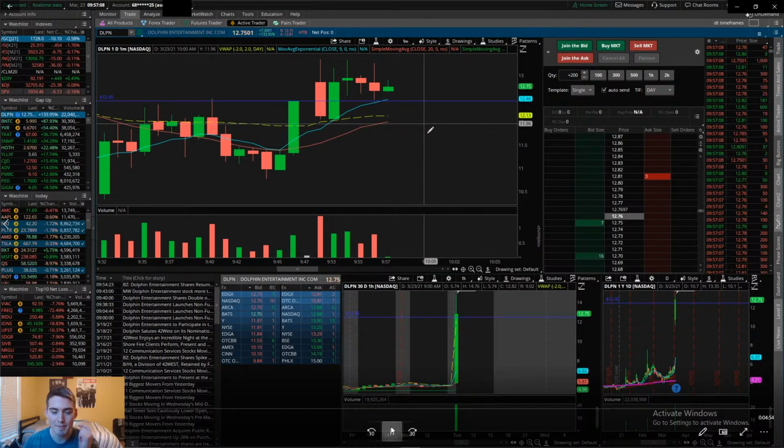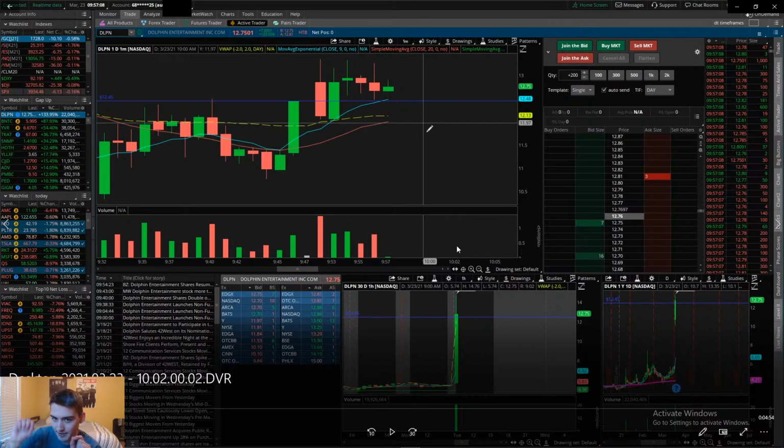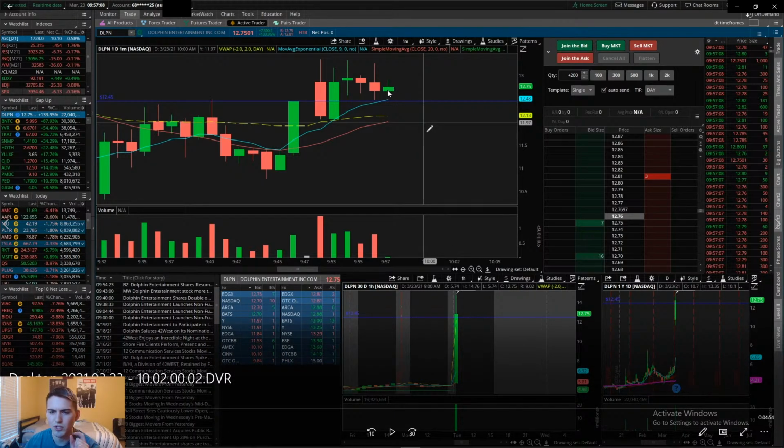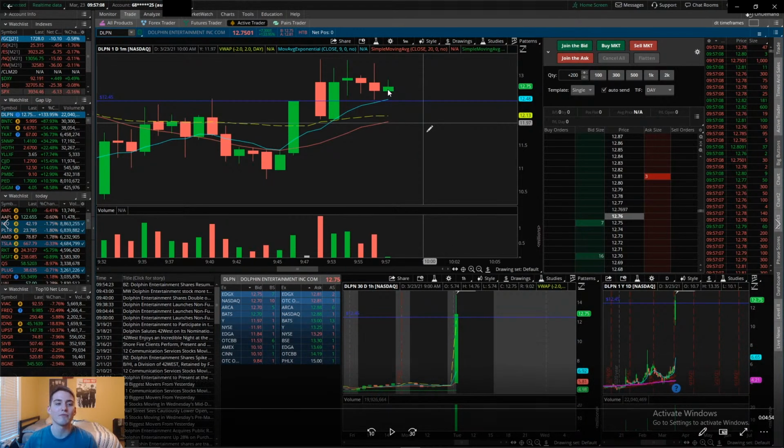And I was doing my math right as this candle was starting out, figuring how many shares I should take, and I settled on 200 shares because the risk was extremely low. These are the setups I look for, where your stop is literally right there. This is the type of trade where it goes instantly for you and it's a huge home run, or you get stopped out with a very small loss.